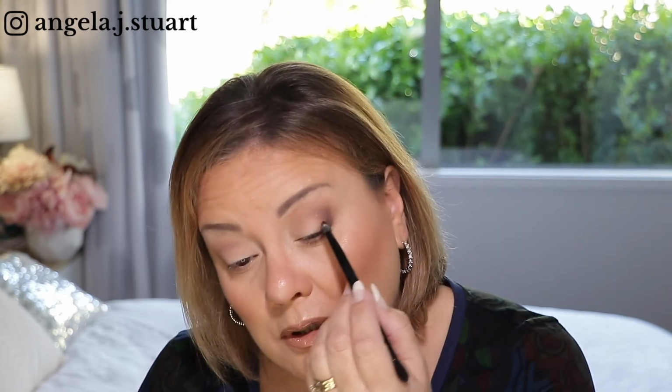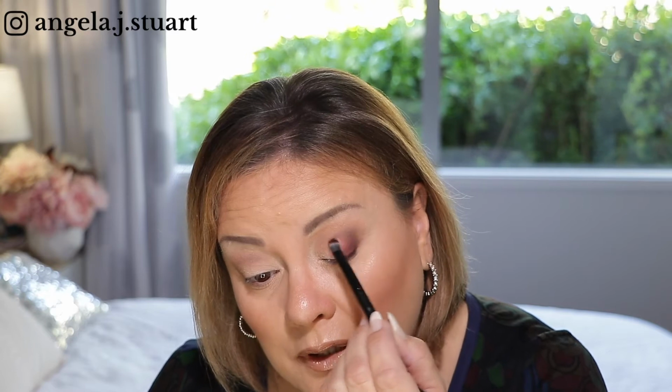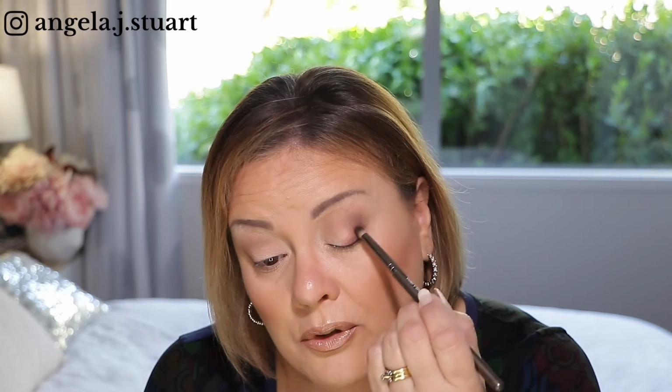I'll go in with one of my Anastasia brushes, and I'm going to go in with Bloom and just pop that right here at the join of Dystopian, just for a little bit of extra colour, just a little bit, and then go back, continue to blend.